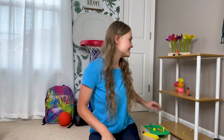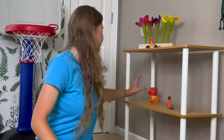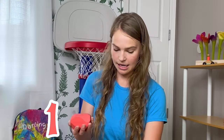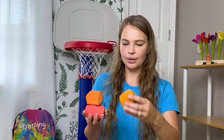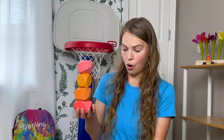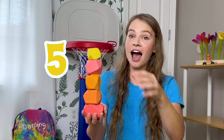Ooh, some boulders. Let's see if I can stack them. One, two, whoa, three, four, five, whoa, down, and they fell down.